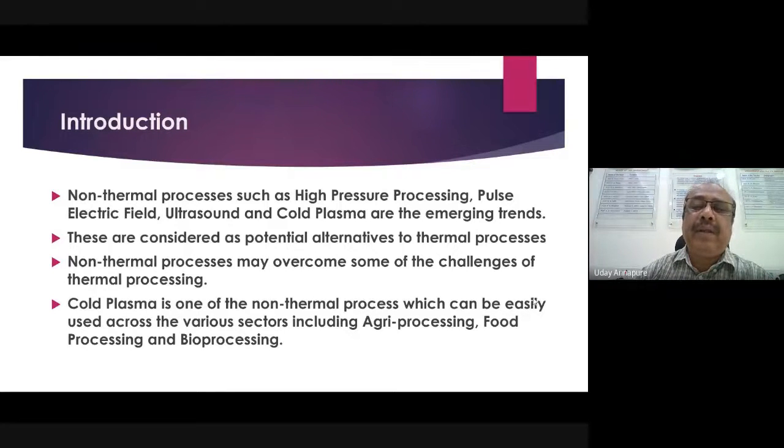One of the most important non-thermal processes is high pressure processing, which is very commonly used nowadays, where the high pressure can kill the microorganisms as well as inactivate the enzymes. Pulsed electric field, ultrasound, and cold plasma are some of the other emerging trends. These are considered a potential alternative to thermal processes, because they are really worth trying for killing the microorganisms or inactivating the enzymes without destruction of the texture or the heat sensitive ingredients. So non-thermal processes may overcome some of the challenges, definitely not all, but some of the challenges which we face during thermal processing.